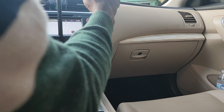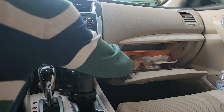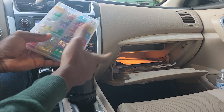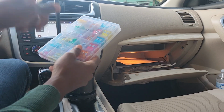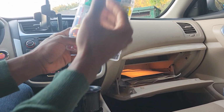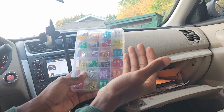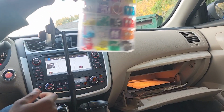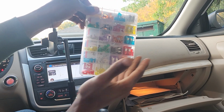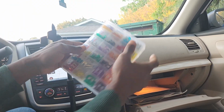So anything connected to your vehicle battery needs a fuse. Fuses are very important because they protect and assist your car electrical system. So if you have one of these fuses that is bad, what can happen? It can cause overheating, and then we all know what comes after that. So you don't have to have the entire kit. You can have at least 2 of each type of fuse, and that will be sufficient.